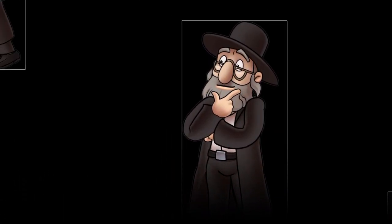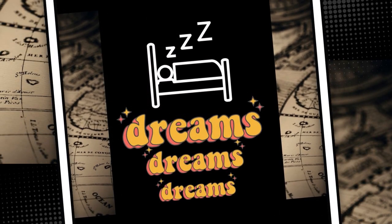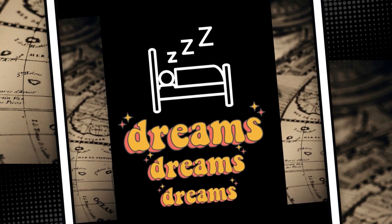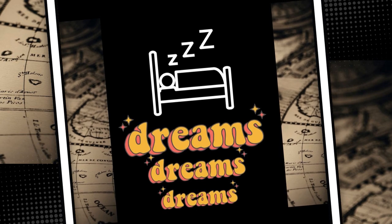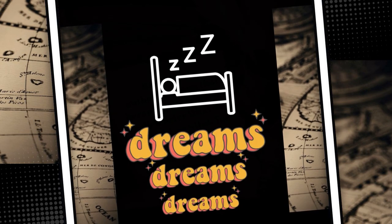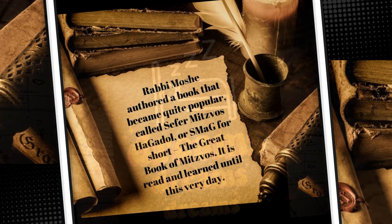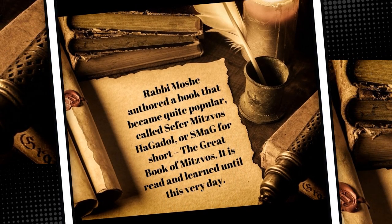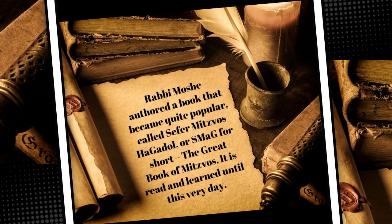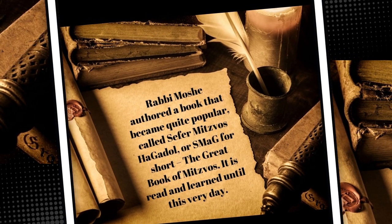But one day, he had another heavenly dream. The message was clear: Rabbi Moshe, write a book consisting of all 613 mitzvahs and make it interesting just as you did for the Jews of Spain. Well, to make a short story long, I mean a long story short, that's exactly what he did. He authored a book that became quite popular called Sefer Mitzvos HaGadol, or SMOG for short, the Great Book of Mitzvos. It is read and learned until this very day.